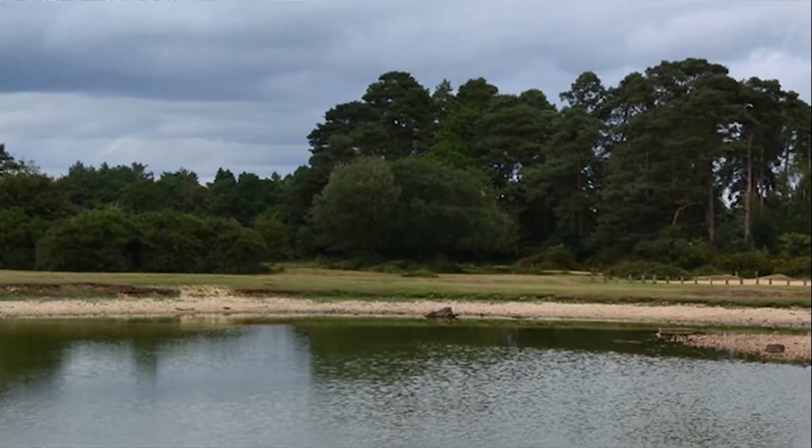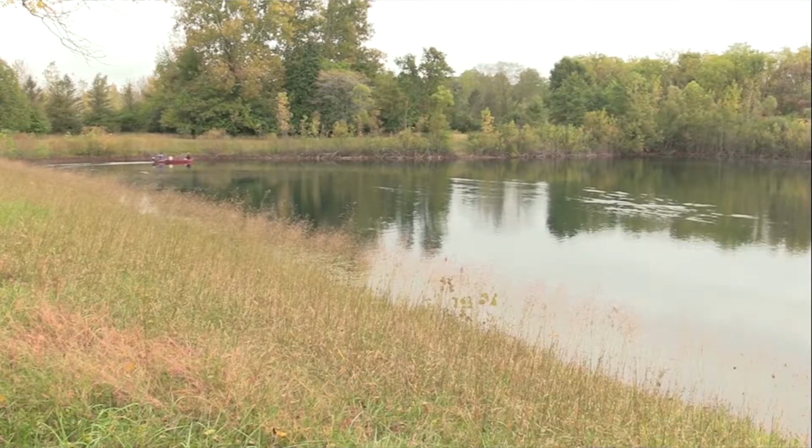I also note that the water level is down. You can see the shoreline, the dead vegetation and where the new vegetation starts. I usually document that just to keep a record of our water level. And like I said, I just make note.